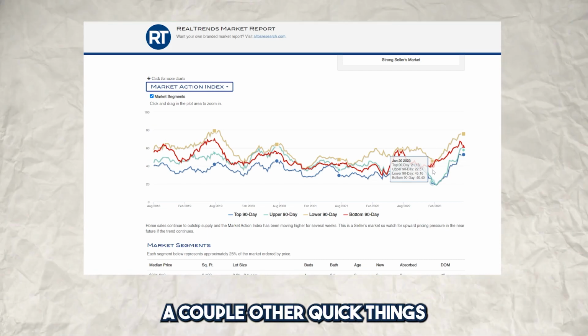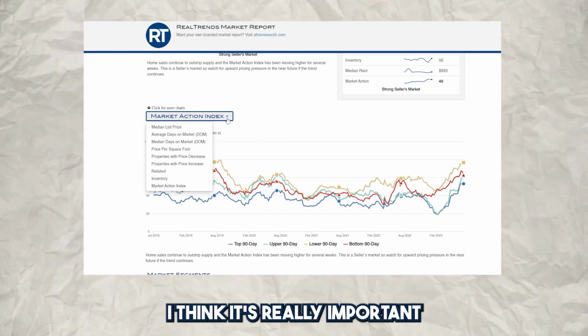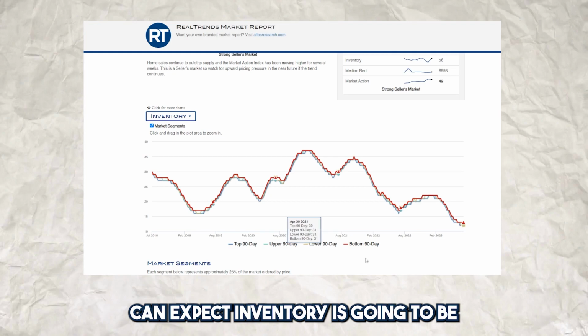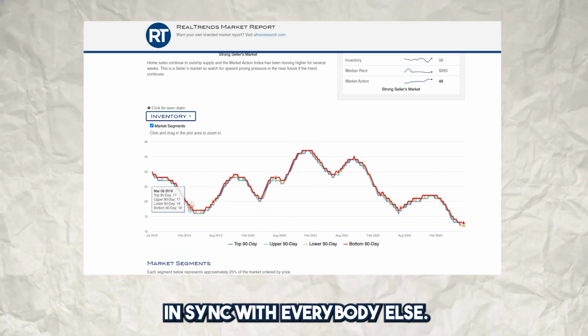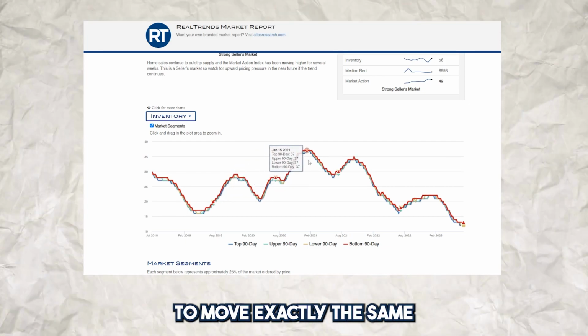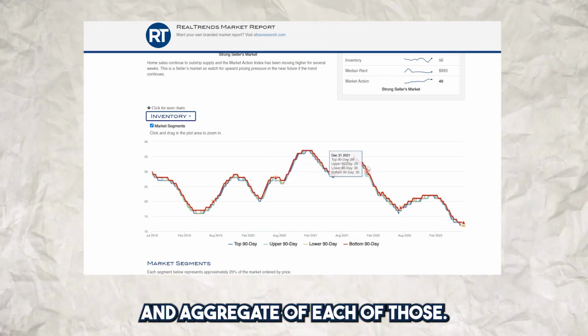A couple other quick things we wanted to talk to you about. I think it's really important to look at inventory. As you can expect, inventory is going to be in sync with everybody else. As you can see, the 4 different categories are going to move exactly the same because really the inventory is an aggregate of each of those.